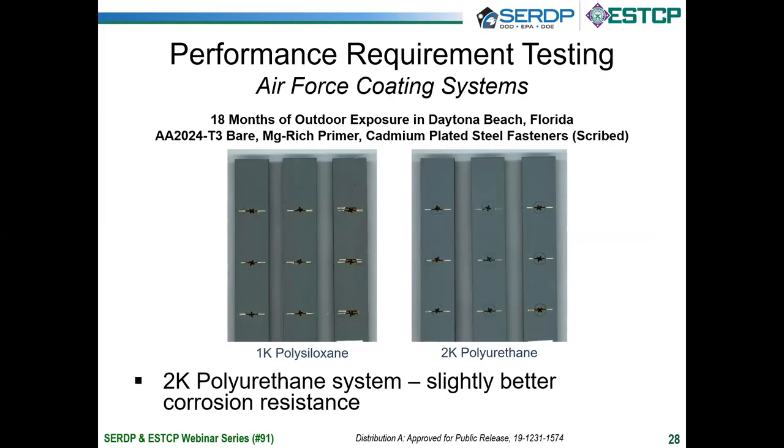is that we had 18 months of beach exposure conducted to do a comparison of the corrosion resistance of the single component top coat versus the two component polyurethane top coat. I'm only going to show two slides on this work because there's a significant amount of data and it's too much to show for this talk. But really what I want to point out is that there really wasn't much difference between the systems that contained the polysiloxane or the polyurethane.